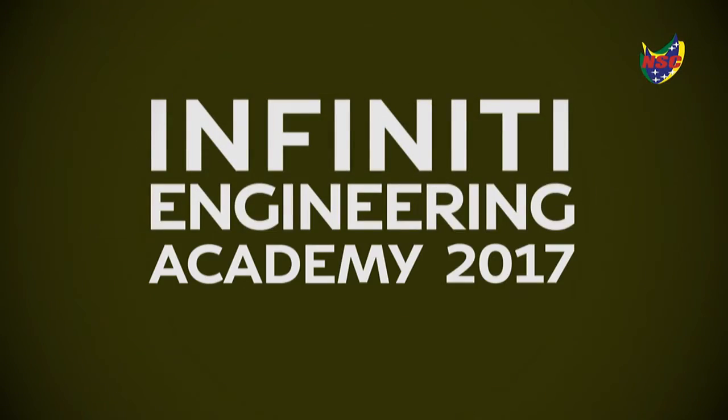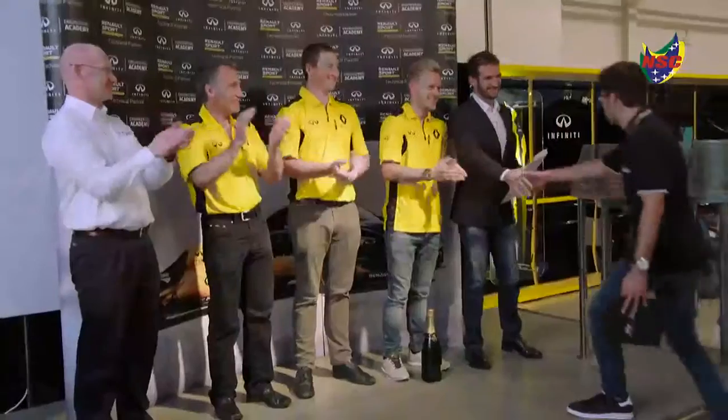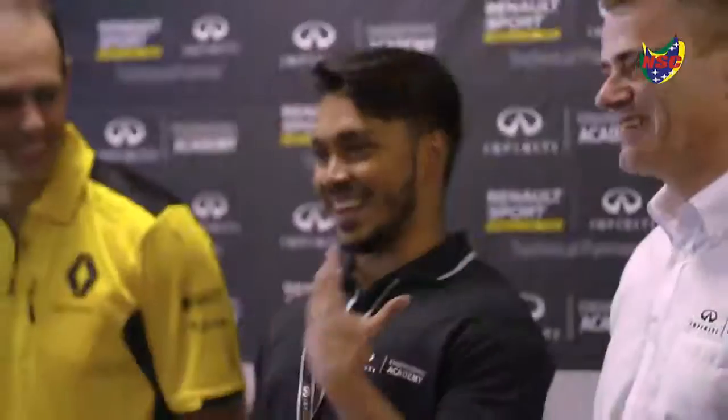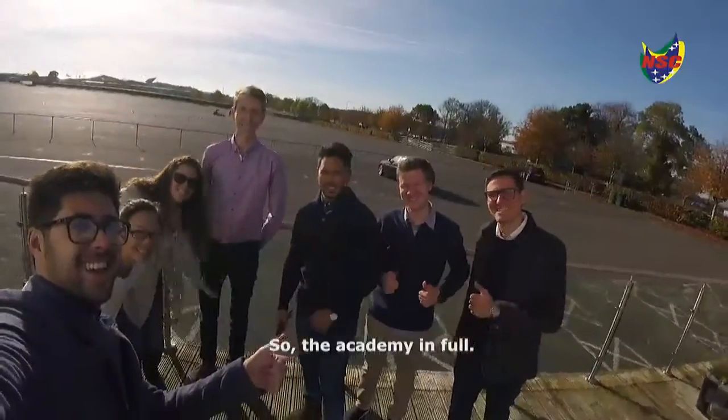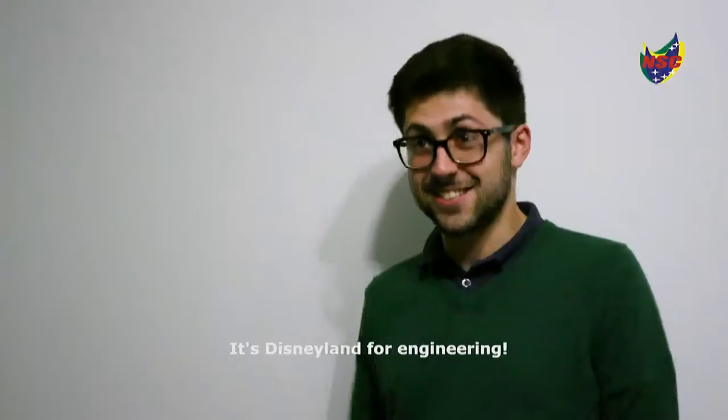There are a lot of good engineers in Formula One, but we don't just want good, we want exceptional. The engineers get their place on the Infinity Engineering Academy by winning their regional final. So the academy in full. We're all engineers and we're passionate for cars. I'm really excited to get my hands dirty. Yeah, it's Disneyland for engineering.